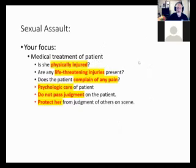Physical injuries, life-threatening injuries. There are lots of very violent sexual assaults, and your patient could have blunt force abdominal trauma, could have head trauma. You need to do a good head-to-toe physical examination to look for life threats and be ready to respond appropriately to those. If there are life threats, we have to treat them. That doesn't mean that all of these other things I've been talking about with the sexual assault are not important anymore, but they take a back seat to us treating life-threatening injuries. You can preserve evidence and still manage life threats.